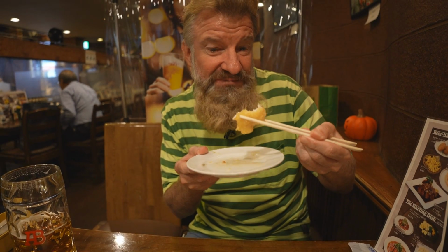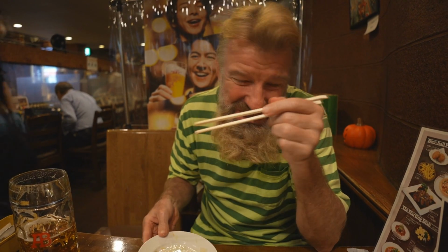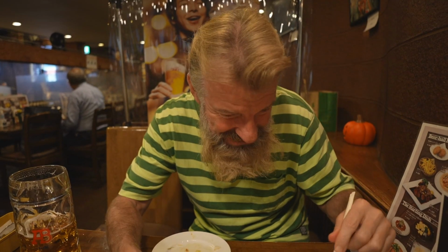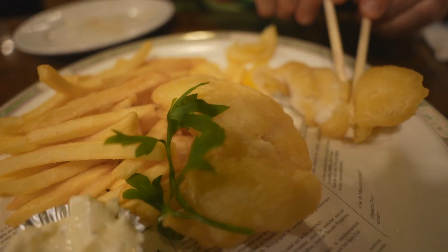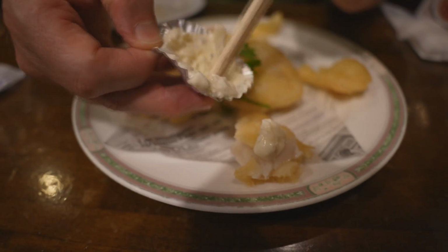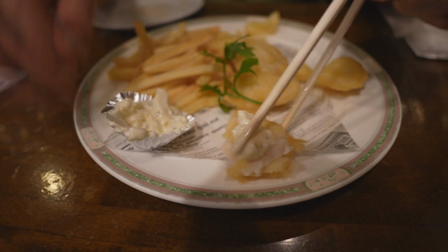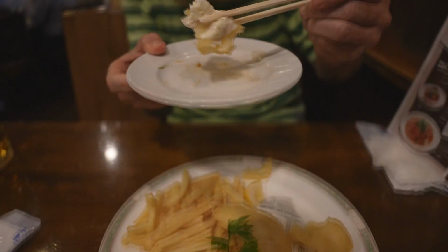Whoa. Kind of tastes like tempura almost. It's more like tempura fish than it is fish and chips. Interesting. The batter is so just pure and simple. I mean, not bad. The tartar sauce is fabulous. It's chilled, it's good and crunchy. I can taste the pickles and the onions in here. Let's go in for another bite.